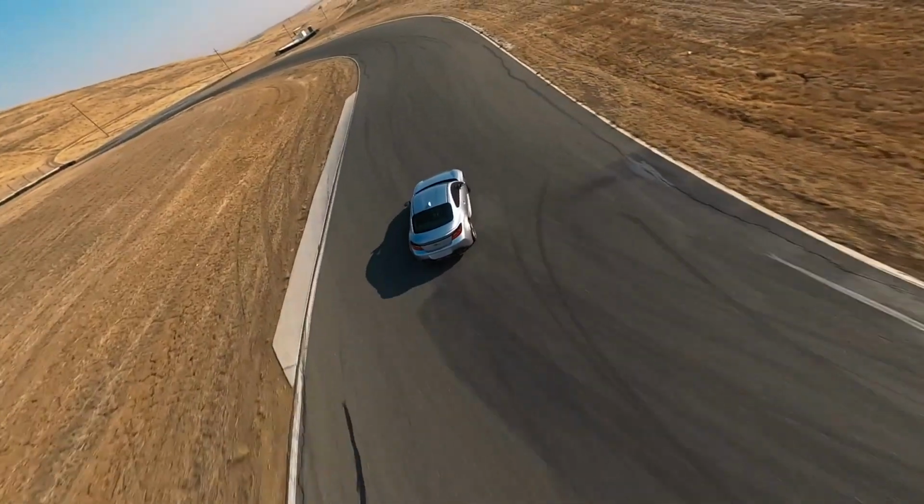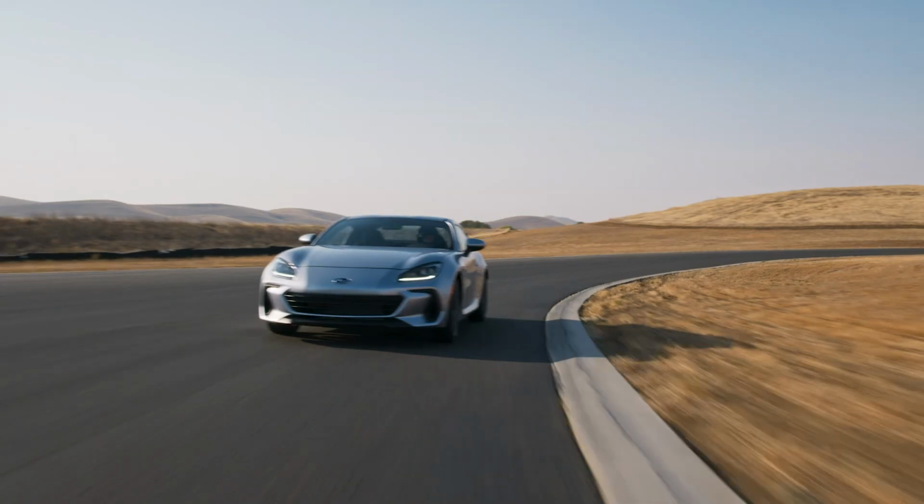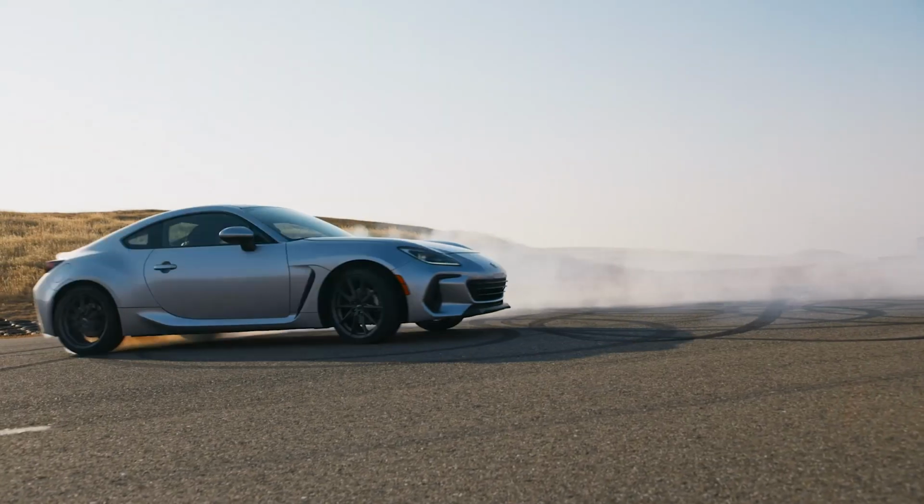The hood, fenders, and roof, they're all aluminum. That helps keep things light. The center of gravity is in fact lower than the outgoing BRZ, and there's a new engine under the hood.